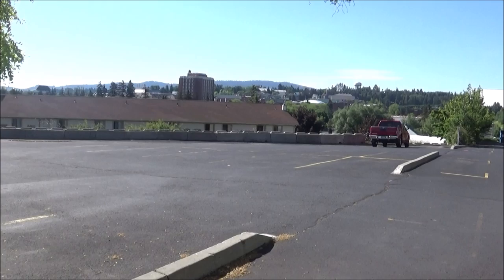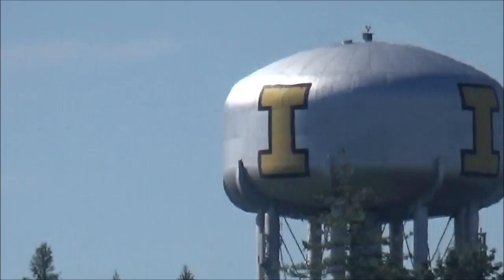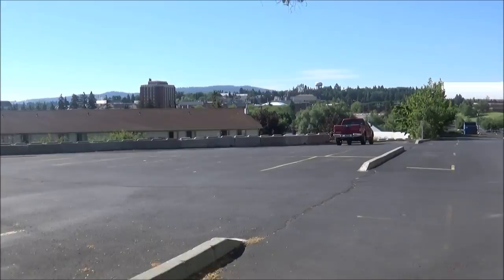Alright, does the university have its own water tower? Because this is Moscow. This should have an M. Otherwise, either that or they just take so much pride in the college.